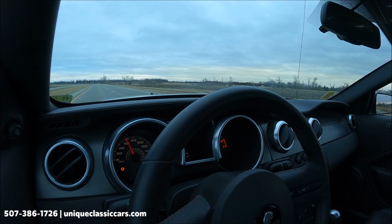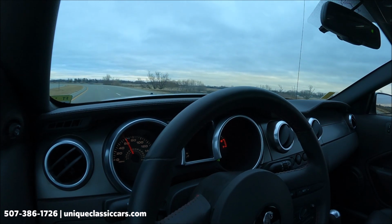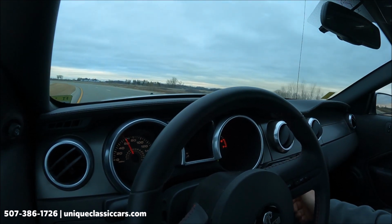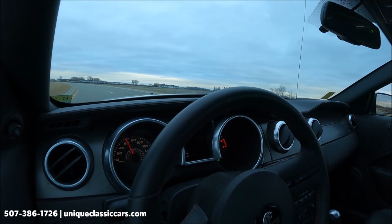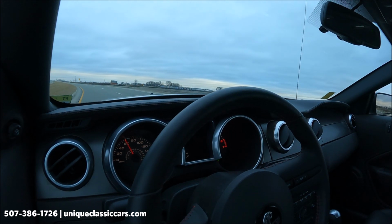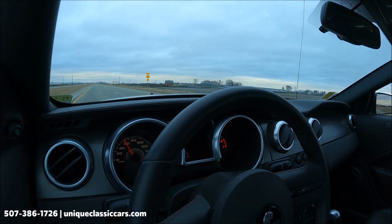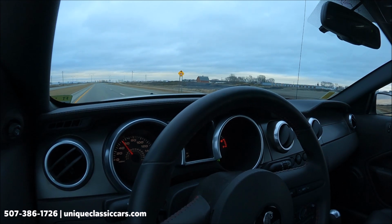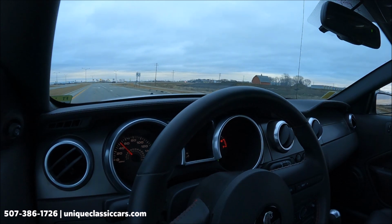All our gauges are working well. Oil pressure is good. Fuel's half full. Temperature under half on the gauge. Factory radio. I once was lost, but now I'm just blind. Radio works great. Nice quiet ride. All the modern amenities, this being a 2007. Feels like a low mile car. Very nice condition on the inside and the outside. Seats look nice, comfortable, bucket seats.